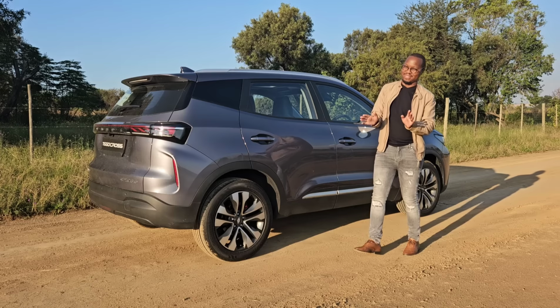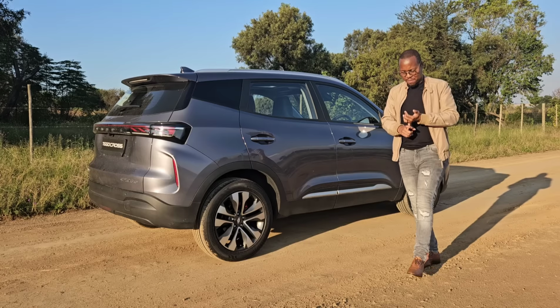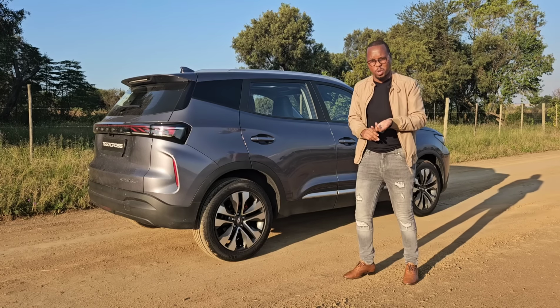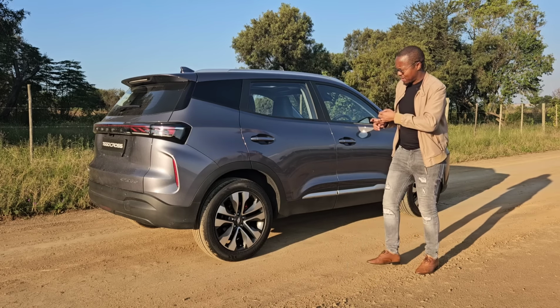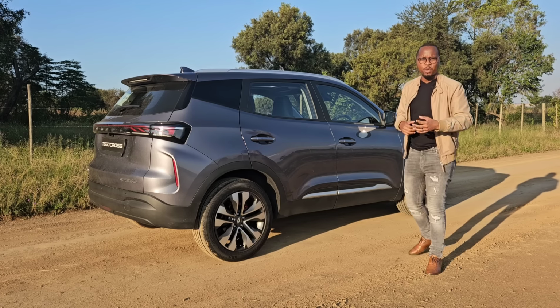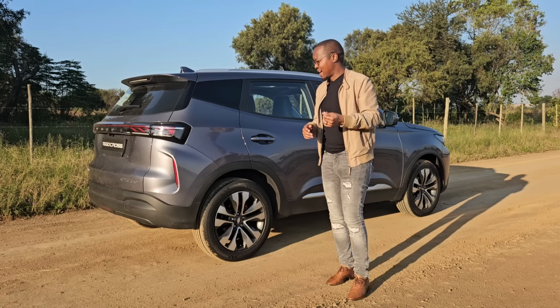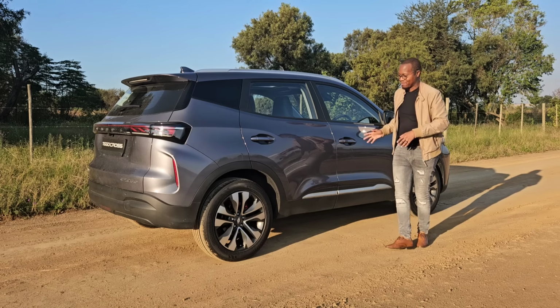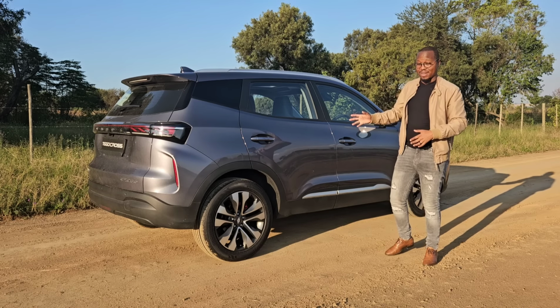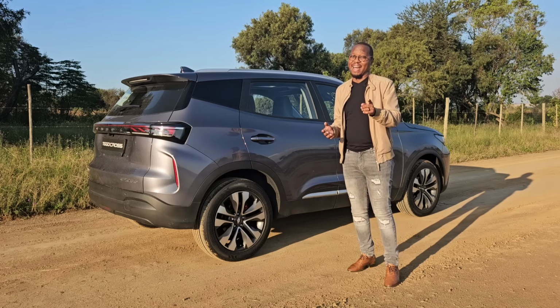Sometimes, when I'm thinking about the cars that we reviewed on the channel, I'm thinking of the Mahindra XUV 3XO that we reviewed recently. You can go check that out. The Kia Sonet is playing in this game as well. I've already spoken about the T-Cross. What else? There's quite a number of cars in this segment and it's not easy to compete in it. But when it comes to Chery, they've proven, especially with the 4 Pro, that they can sell cars.